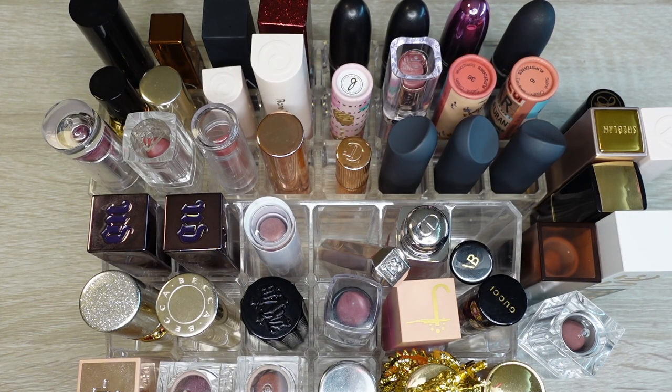I'm gonna break this up into three parts. The first part is going to be bullet lipsticks. The second piece will be the liquid lips. And then the third is gonna be lip glosses, lip tints, lip oils. So hopefully I've separated them good enough. Some of them might've gotten through and I might've mixed some of them up a little bit, so I apologize.